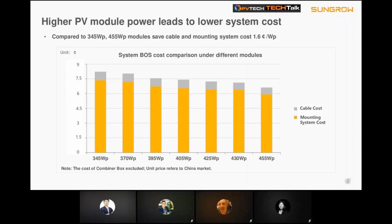I do believe that the new era of 500 watt peak modules will bring further cost reduction, but at the same time, it will also bring some challenges to the balance of system, such as the mounting system, DC cable design, string design, and PV inverter design.